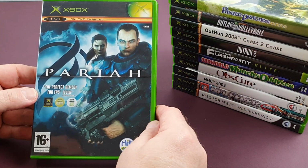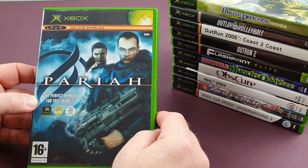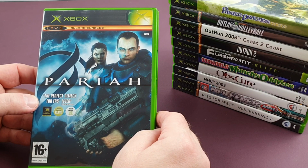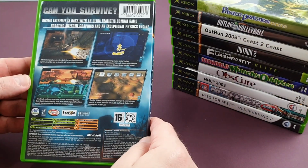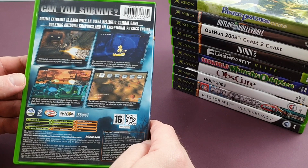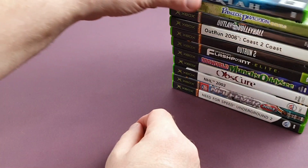Next we've got Pariah. So this is another shooter game. Perfect remedy for first-person shooter ever. There we are. So it came highly recommended by the Xbox magazines of the time. Not one I've played. Can't really remember much about this one at all.